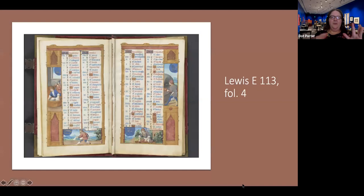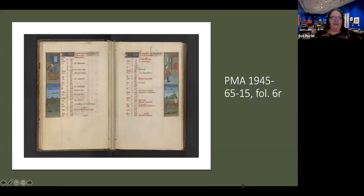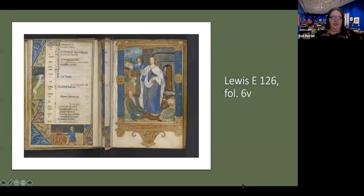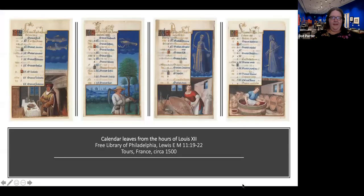And I'm just going to go through so you see in context what the calendars look like, and you can see the other labors presented here, and the zodiac. So you can see the zodiac sign over on the other side. And here, this is the December one. And so we even have a prayer starting on the other page. And there we go, there's our last one.